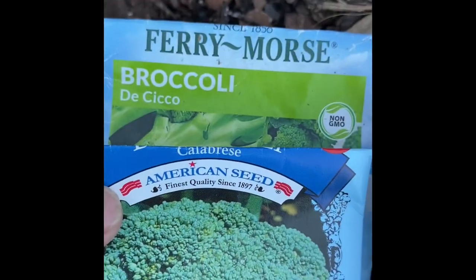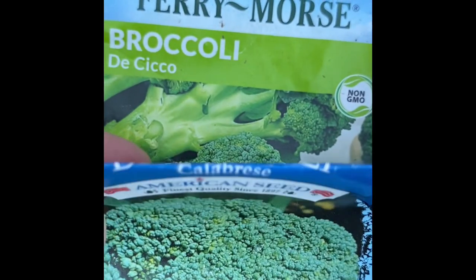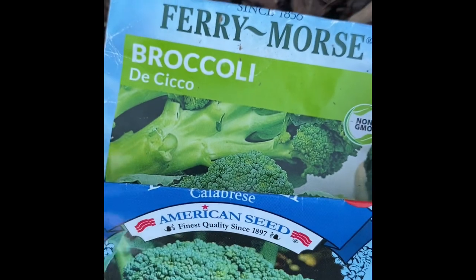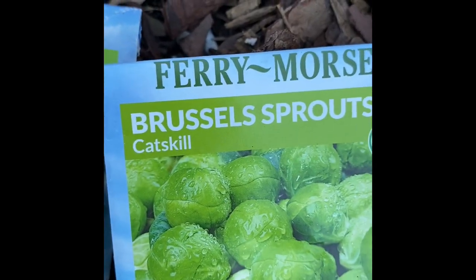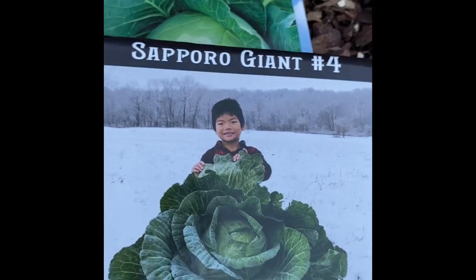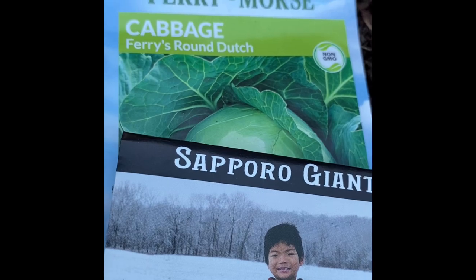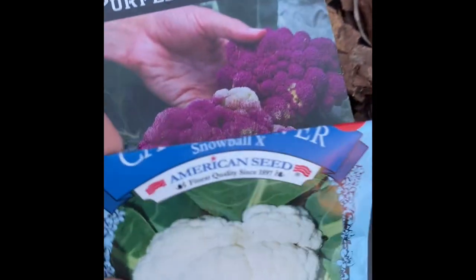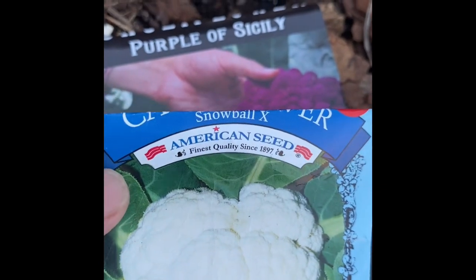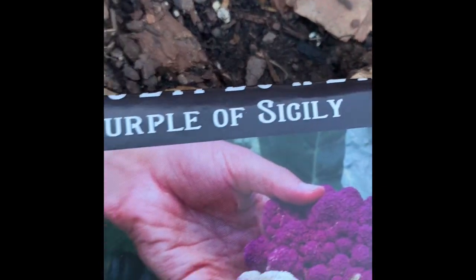I have here two varieties of the broccoli, Calabrese and Desico. For the sprouts, Catskill, cabbage, Sapporo, and Fairies Round Dutch. And for the cauliflower, Snowball X and Purple Obsessively.